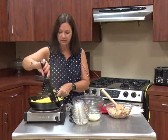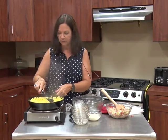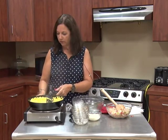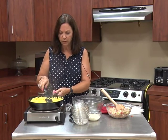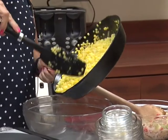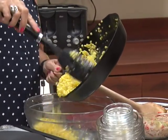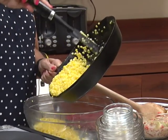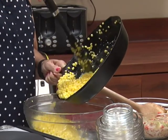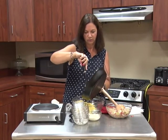All right, so I think this is about good enough. Because all I want to do is just kind of cook it a little bit to get a little brown on it. I'm going to cut this off. One good thing about this is I can touch my handle. Normally when you're cooking, you can't touch your handle because the handle's too hot. But this is one good thing, I can just add it and not have to worry about the handle.